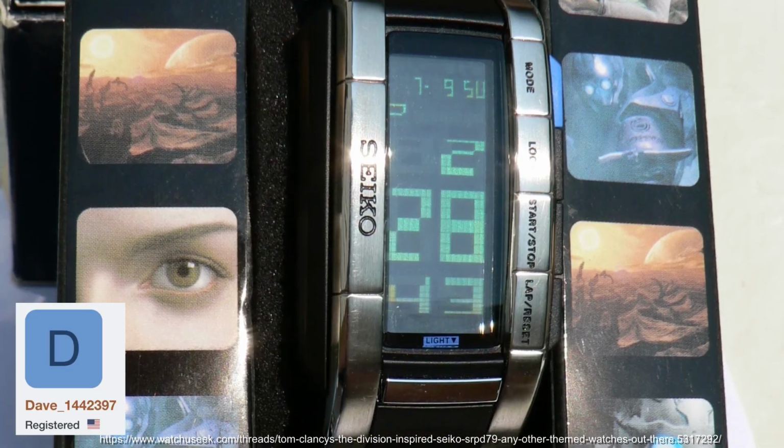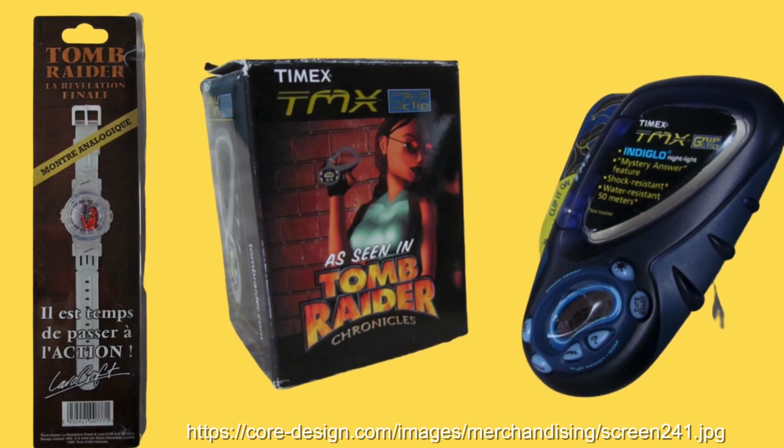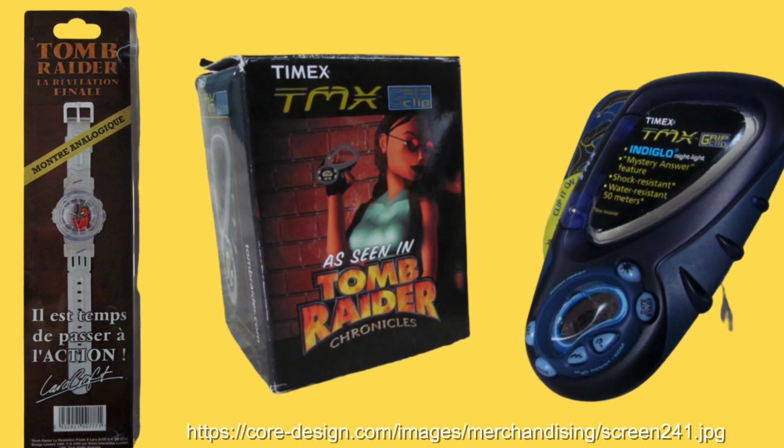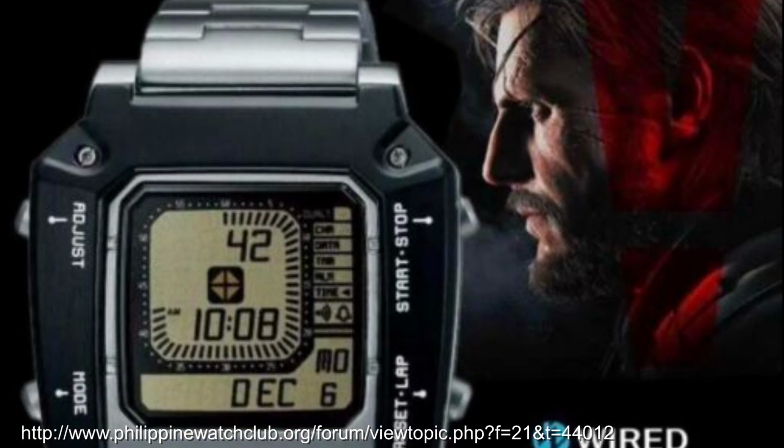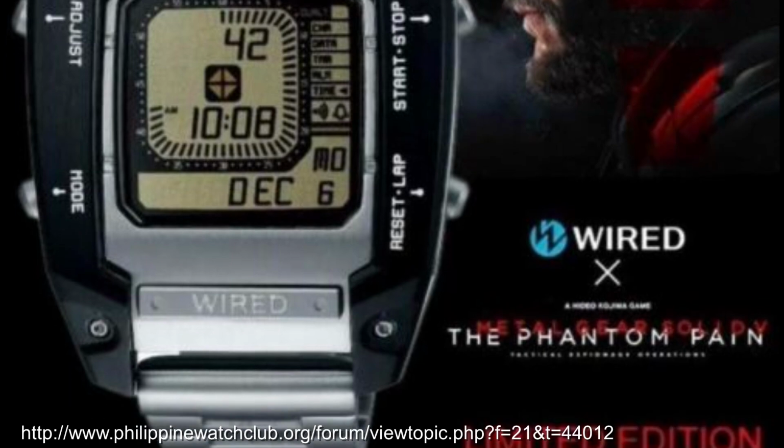There's also this Seiko Final Fantasy watch. On the PlayStation, there were multiple watches themed around Tomb Raider and Lara Croft, with a notable one being the Timex Grip Clip. An example of in-game was Metal Gear Solid 5, which was a homage to the Bond classic, which is this Seiko Wired Digital worn by Snake.